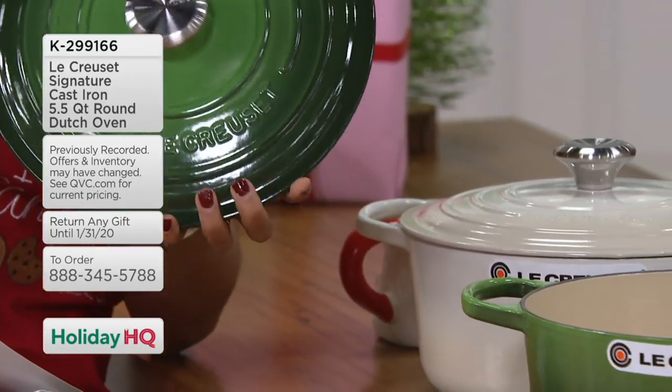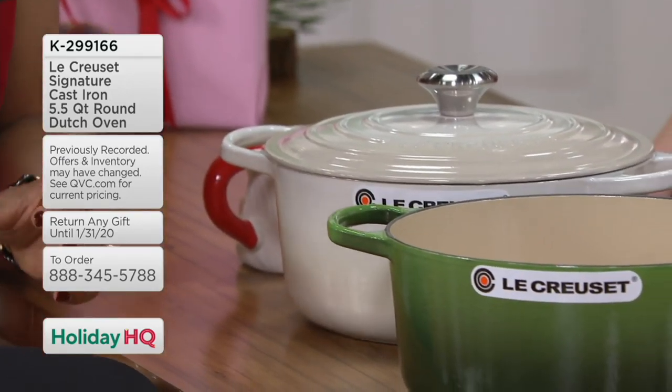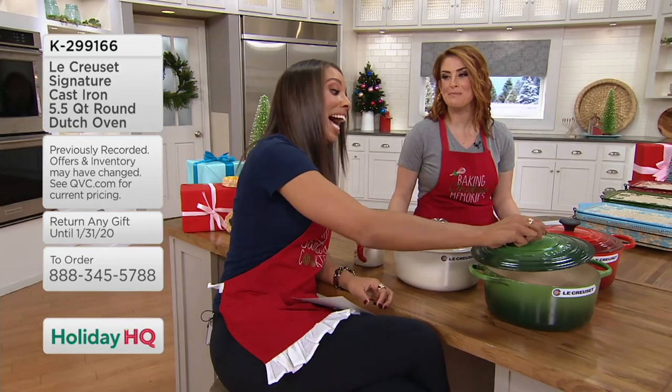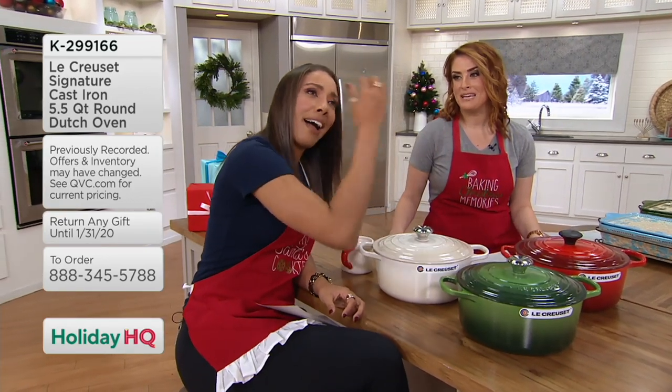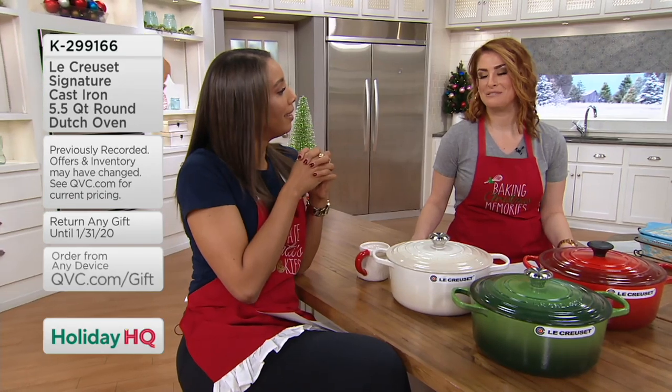Vessel. It's a vessel. You know when you're like a kid and you dream of your dream kitchen, or an adult? Whenever I think of my dream kitchen, it is filled with Le Creuset.